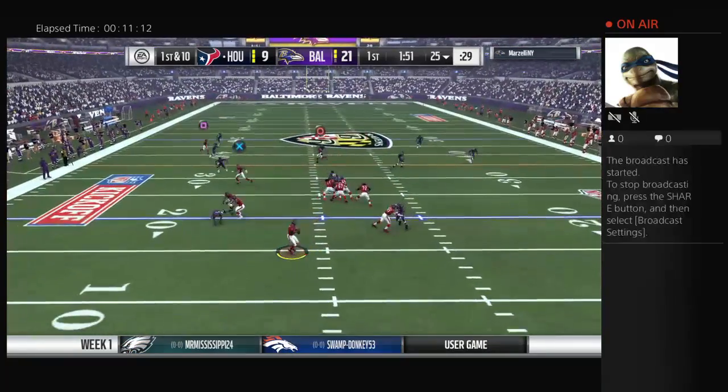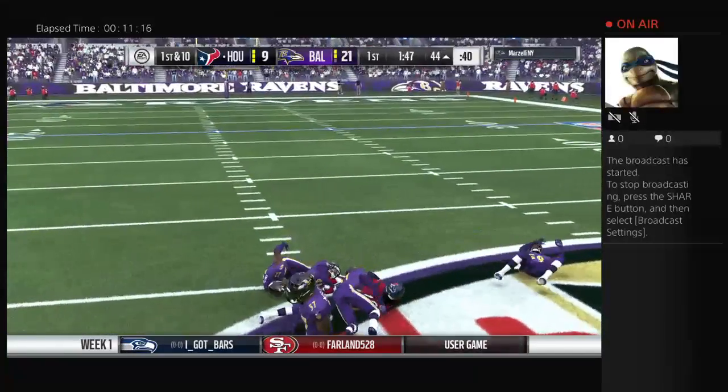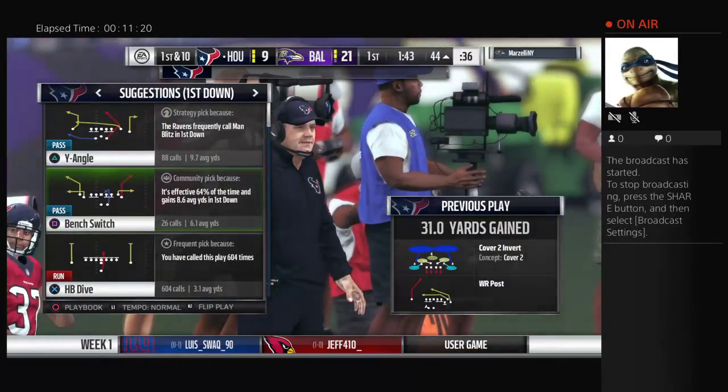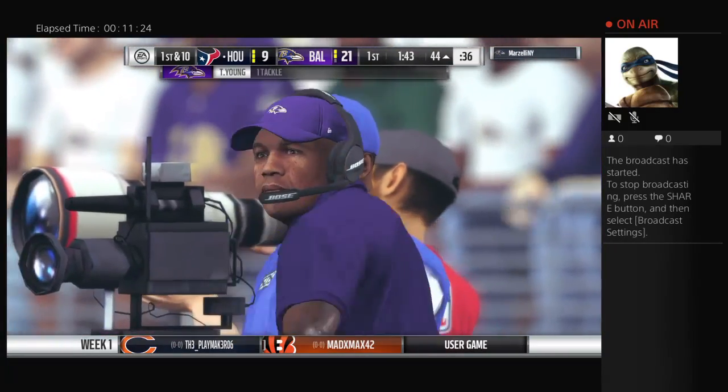They'll try and start this drive in the air. He's going to fire one. He's got a man, complete. And he's finally taken down, but not before getting across midfield and across the 45-yard line. Well, we know he's got the speed there.